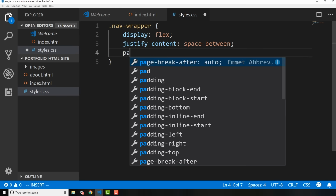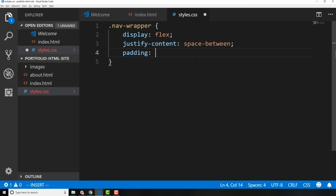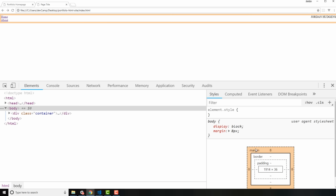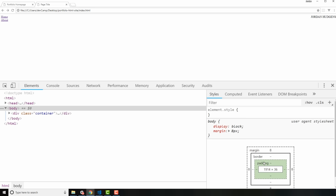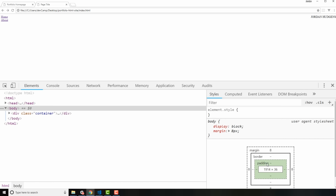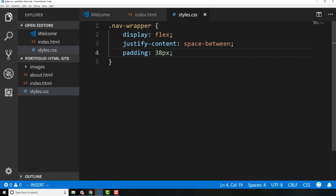Now let's also add some padding. And so for this padding, I'm going to go with 38 pixels. I'll hit save. What padding does, and you can see in our little box right here the diagram for how padding works, is it has margin in the far end of the box, then it has whatever your border is, then it has padding, and everything inside of that is your actual content. So when I said I want you to take what is right here and add 38 pixels to it, right now it has 0 pixels. So this is going to increase this by quite a bit, and if I hit refresh, you can see that now we have space where we didn't before. So that is the full set of styles for the nav wrapper.